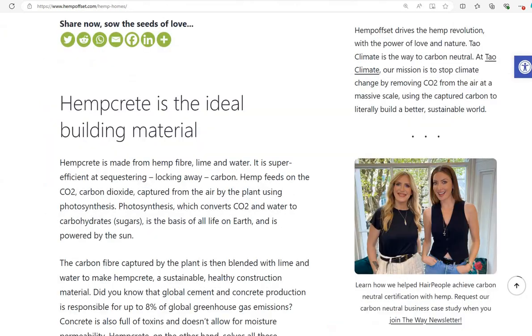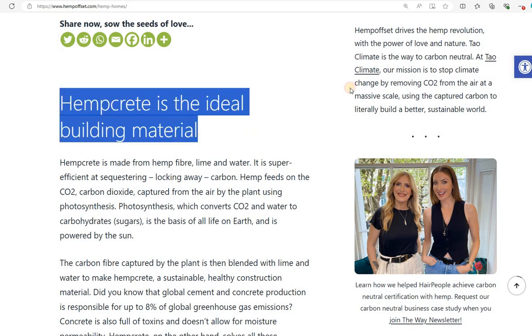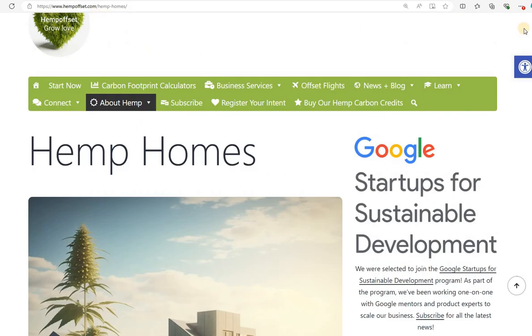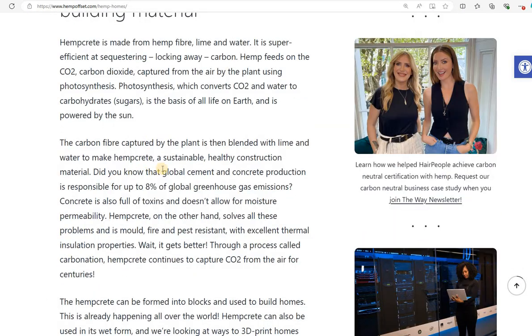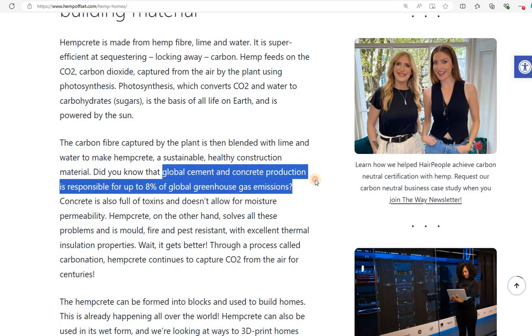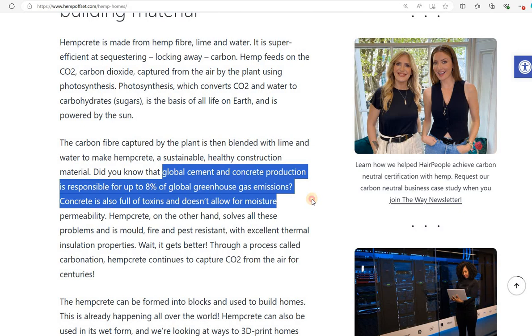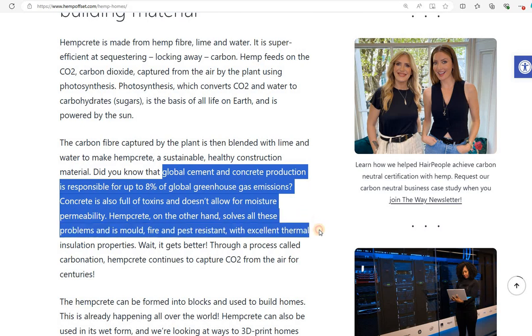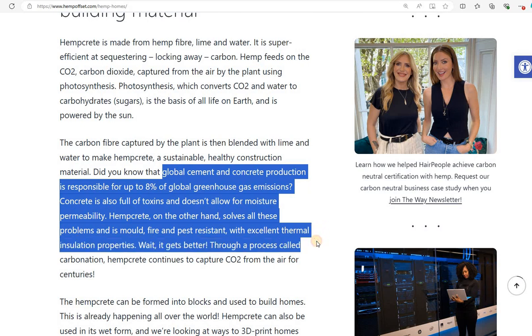Well, not so fast, because those best of the best minds have completely ignored that hemp already does that. Right here, hempcrete is the ideal building material. This is out of Hemp Homes, hempoffset.com, and they say that global cement and concrete production is responsible for up to 8% of global greenhouse gas emissions. Concrete is also full of toxins and doesn't allow for moisture permeability. Hempcrete, on the other hand, solves all these problems and is mold, fire, and pest resistant with excellent thermal insulation properties.